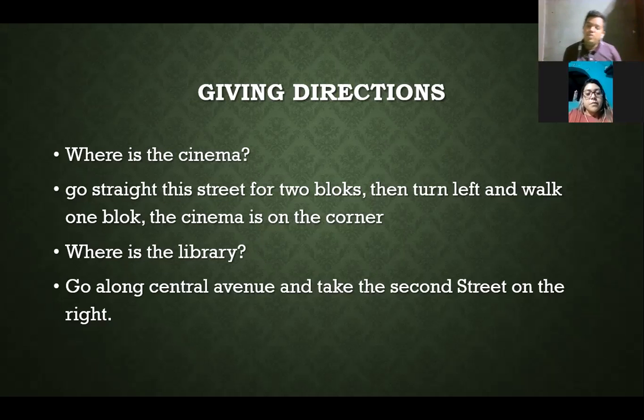Entonces ahí, ¿qué es más que todo el uso que tenemos ahí? Más que todo es el uso de esas palabras que le acabo de mostrar, ¿ok? Go straight, across, ok. Entonces, ¿qué es lo que tenemos que hacer ahí? Simplemente tratar de practicarlas y memorizarlas, para si alguna vez nos toca dar una dirección, pues saber cómo responder. Ok.